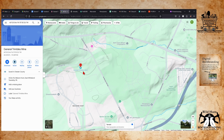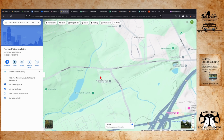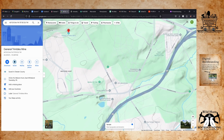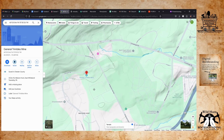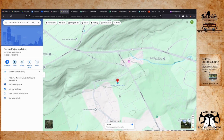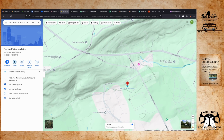We can see to the north, this should be northeast, we have the Valley Creek. And down here, we have a park with playing fields and some water activity there. There are some very interesting water features down here as well. So we know we've got some interesting features that may provide locations that would present minerals.